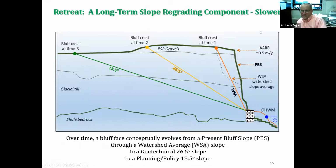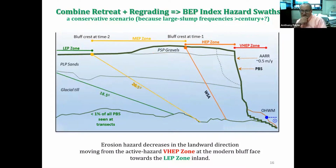And one thing we'll see in the caveats at the end is we don't know how fast this process occurs, but essentially this is slope regrading. We go from a modern steep slope that was eroding, and eventually runoff and rain and wind will drive this towards maybe the watershed average, then to this geotechnical more gradual slope of 26.5, and then to a more gradual slope of 18.5. And then if we combine those two pictures, we get a picture that looks like this. So this is what our model does. We're assuming we've got these two things going on at two different spatial scales, parallel retreat and slope regrading.